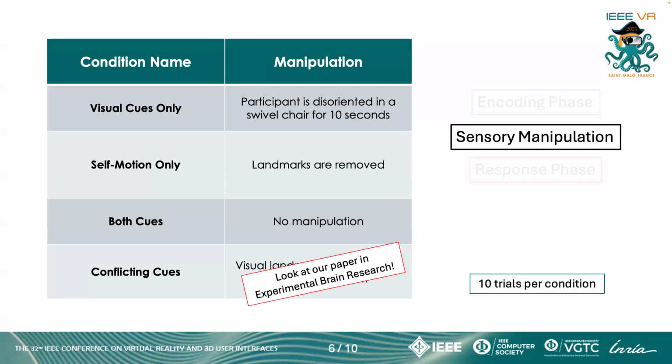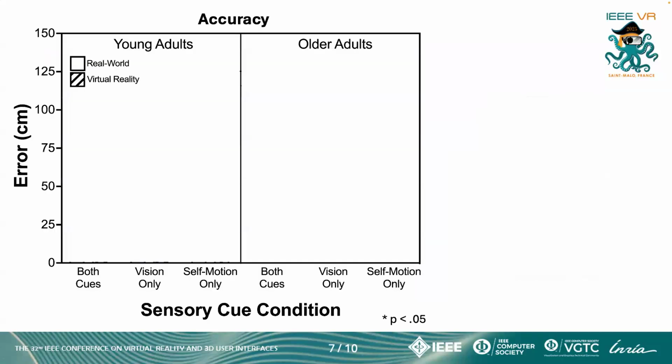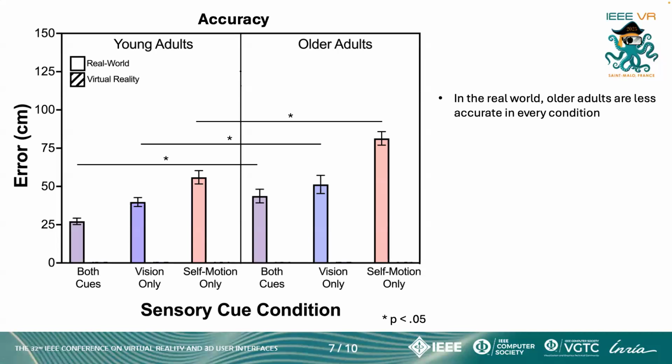I will not be presenting conflicting cues results today, but instead focusing on the 2 single cue conditions as well as the both cues multisensory condition. So navigation performance can be examined in both accuracy and variability. The results from this experiment tell the same story across both metrics, so for today, I will just be presenting the accuracy results. Here on the y-axis, we have error, which is the distance between the participant's response location and the actual target location.